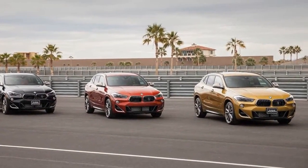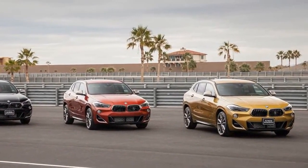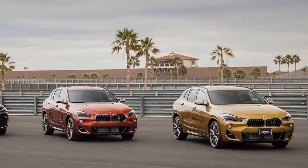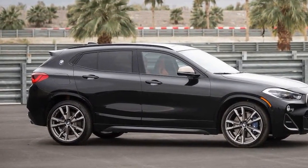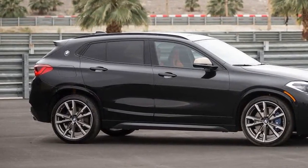2019 BMW X2 M35i First Drive. Go, baby, go. With a new M35i model, BMW appears to be doubling down on one of the X2's strengths.